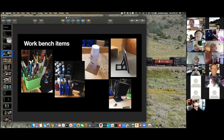I built myself and 3D printed a soldering filter. It's a carbon filter, so when I'm soldering with the resins, it just gets the fumes out, and then an iPad stand. This is all off of your FDM type printers. That's where you have the spool of material, and it deposits it.